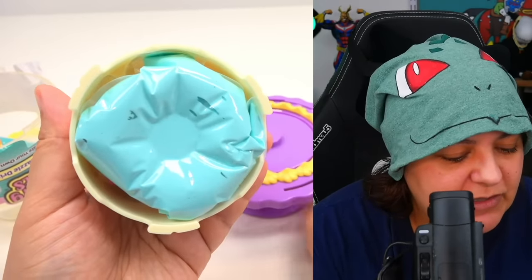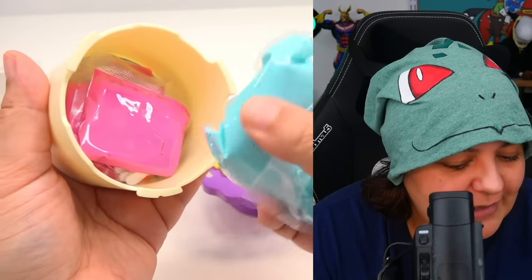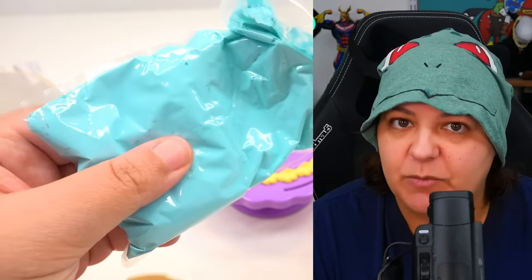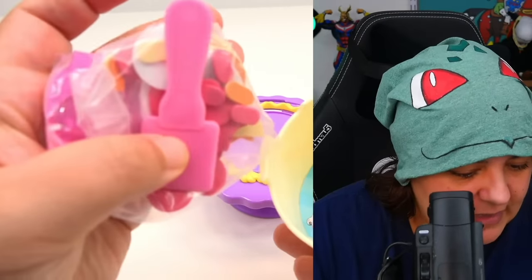Oh, that's where all the surprises are. That's the frost. Oh, that is smooth. Oh my god. We have to be able to get something smooth. I've never decorated a real life cake before. I am not good at this. Oh, look at that. Okay.